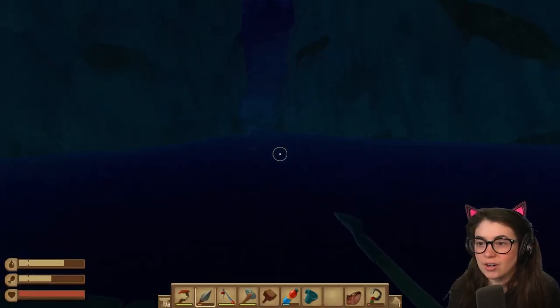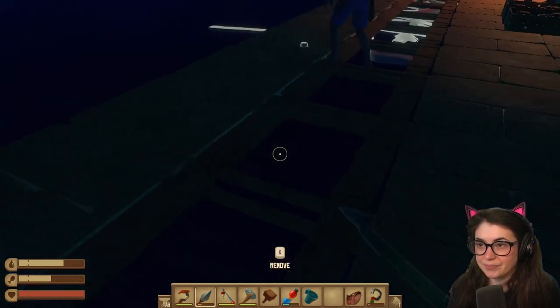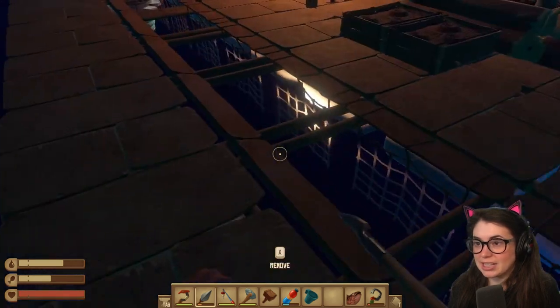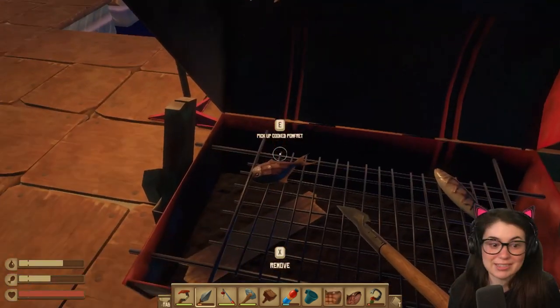Looks like there's some little rocks that jut in that we can maybe climb up. Yeah, let's collect our things. Let's organize. Let's get some snacks. Do what we gotta do, and then let's go exploring.